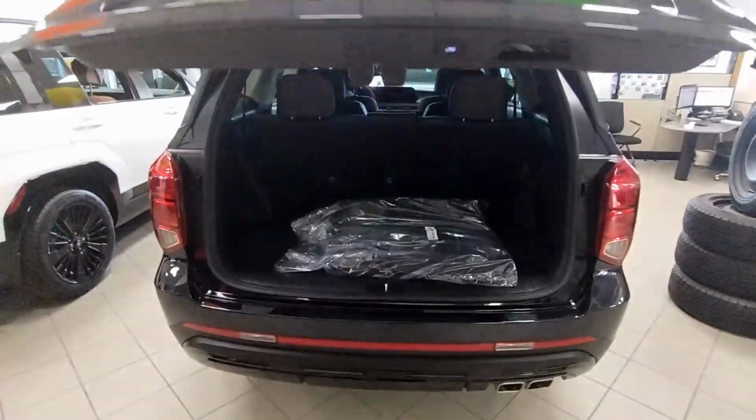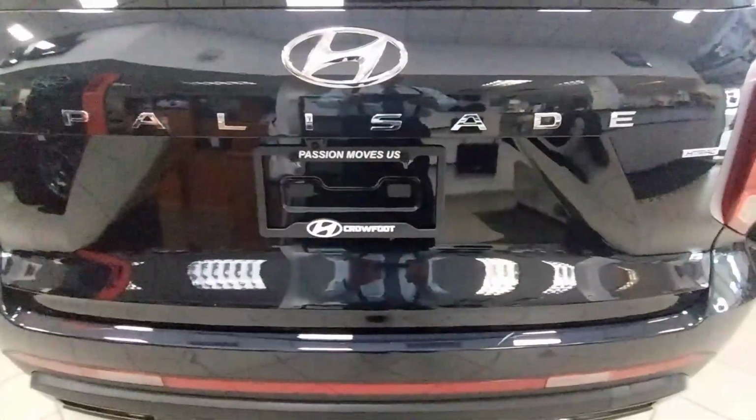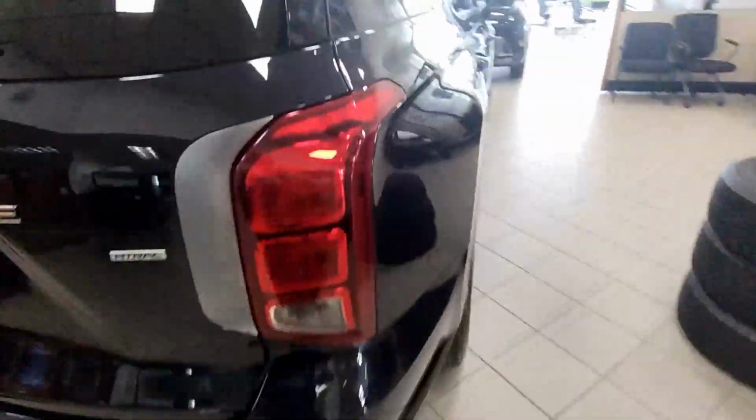The Ultimate Calligraphy is the best trim level if you want full luxury on either the Palisade or the Santa Fe.